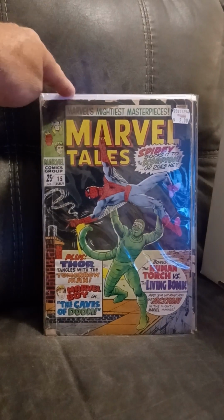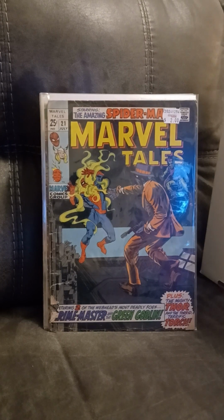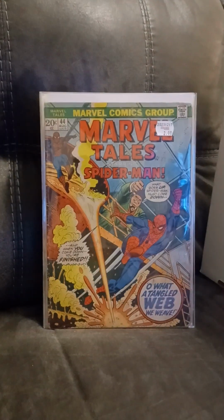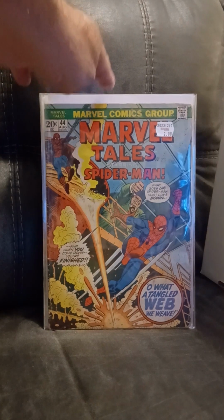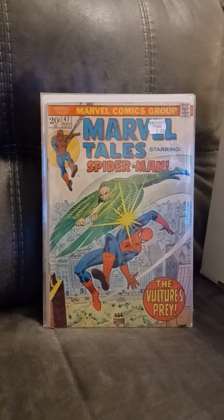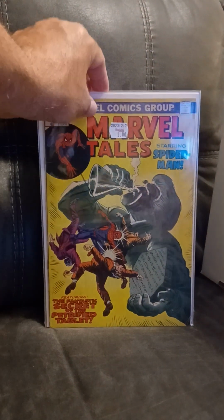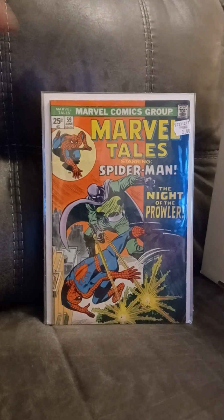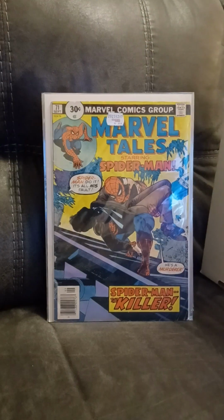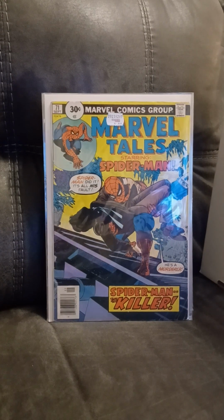Marvel Tales number 15, Fighting the Scorpion. Marvel Tales number 21. A little bit of Green Goblin in it. Some Kingpin at number 44. Some of these here may be reprints, the ones I've already got, but I like getting these. Number 47. Number 55. 59. 70. Against old Doc Ock. The Death of Captain Stacy, reprinted in here, number 71.